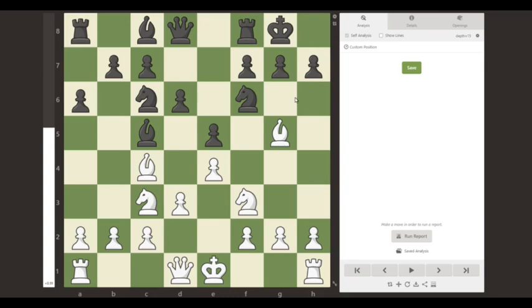Here, white's bishop on g5 is pinning and restricting black's knight on f6, since if the knight moves, the black queen will come under attack, and white will win it for free. Remember, when we have a pin, we should try to think of how to attack it. To do this, we can move our knight from c3 to d5, which attacks the f6 square.